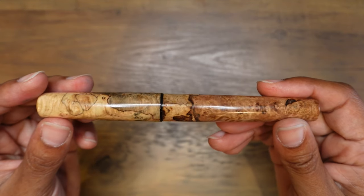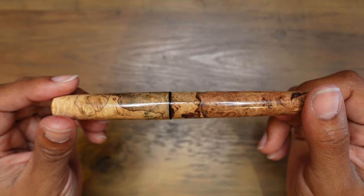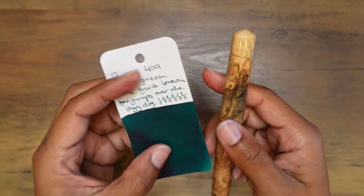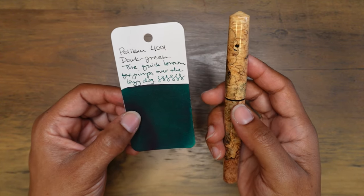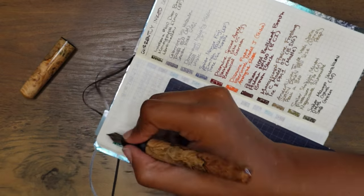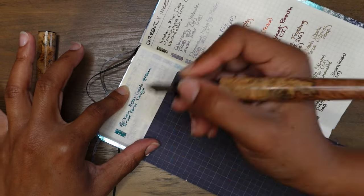This is a brute force design fountain pen made from spalted maple. I enjoy examining this pen up close because there are so many colors and textures to discover. This pen is inked up with Pelikan 4001 Dark Green. Based on all the failed downstrokes in my writing samples, this fine nib is likely suffering from some baby's bottom. I'm actually looking forward to correcting that issue.